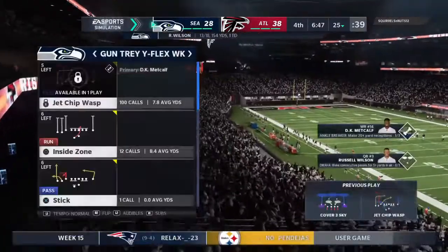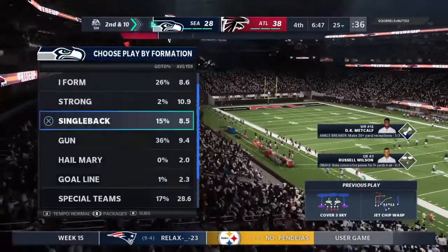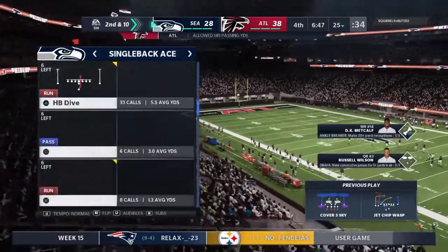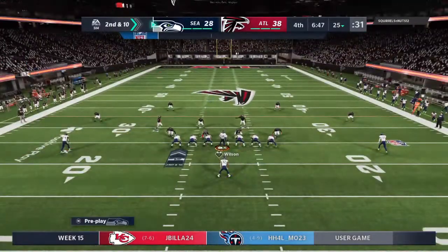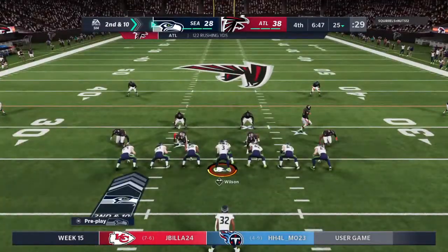And he was hit as he threw it there, and it forces it incomplete. A lot of times it's that first read that you have. Maybe you get it in pre-snap, and he locked in on his target, but he was covered quite well, and that one's incomplete.